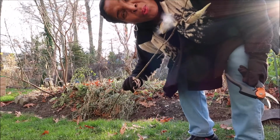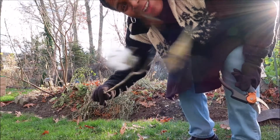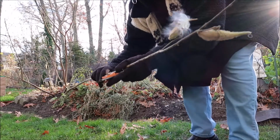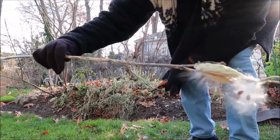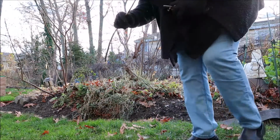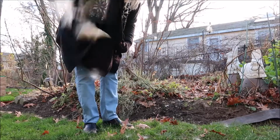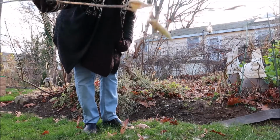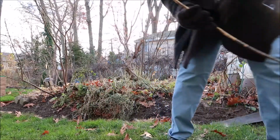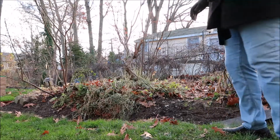See that? I'm hoping that they would just travel. I don't care if they fly all over and just add such beauty to the garden. Let me help them out. Help the milkweed out. And milkweed is good for the butterflies. Yeah, so it's a good thing.